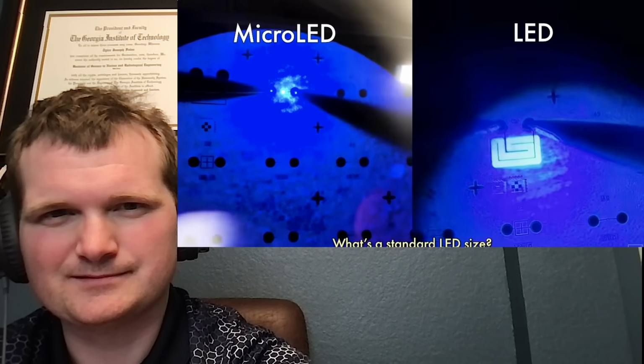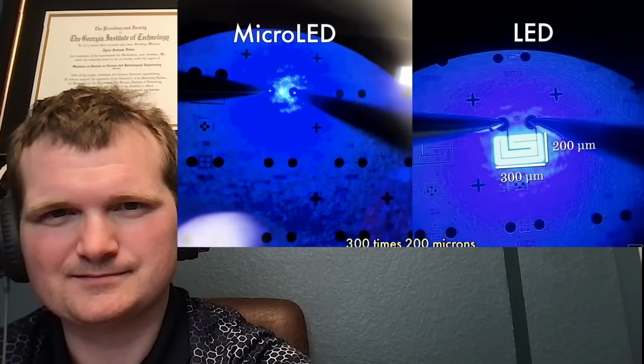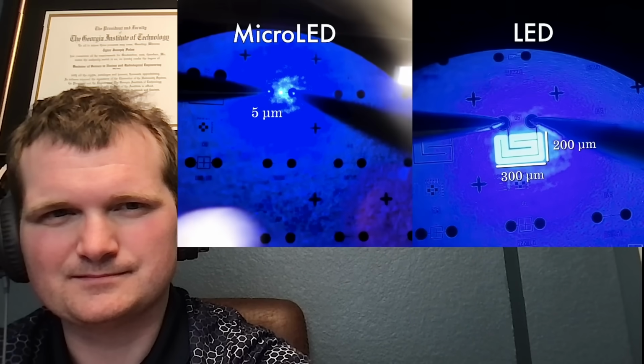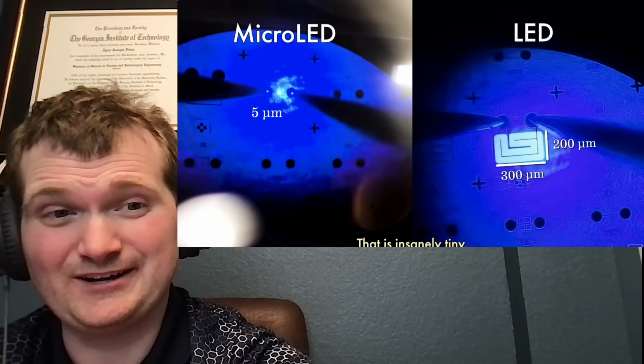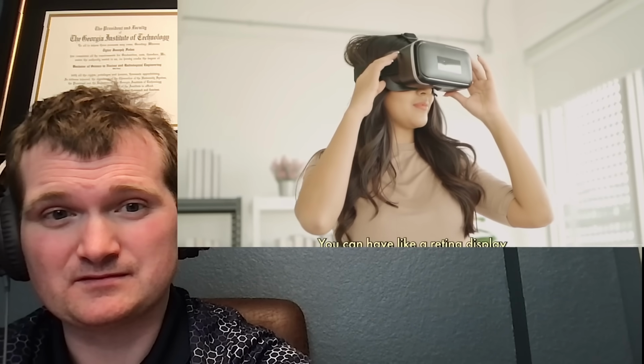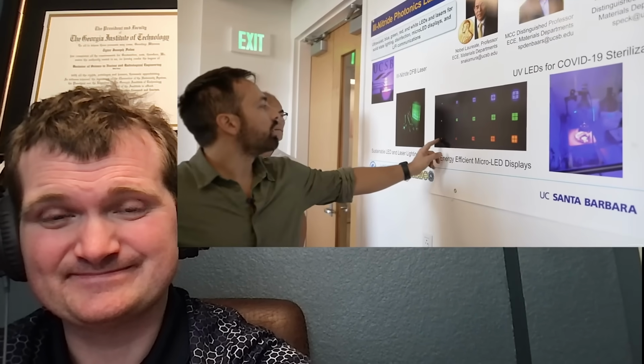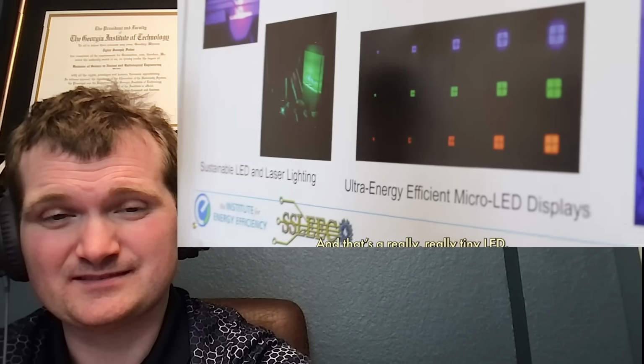Well, what's a standard LED size? 300 times 200 microns. Okay. Smallest is 5 microns. That is insanely tiny. So basically you can use that for near eye displays, such as AR and VR. You could have a retina display that's right up here. Yep. Human hair would be about that thick. Yep. And that's a really, really tiny LED.